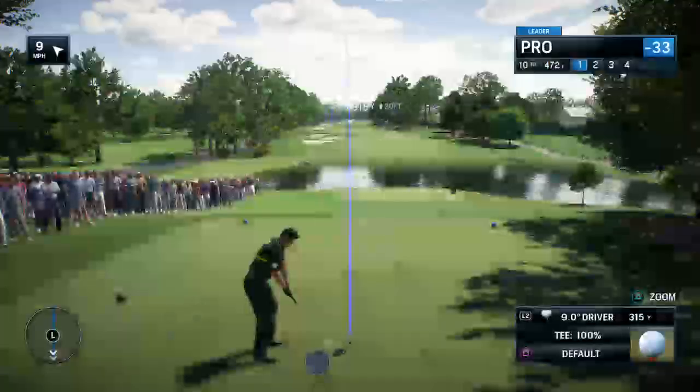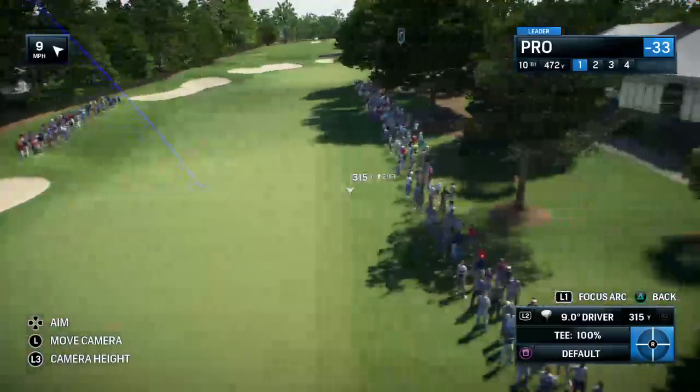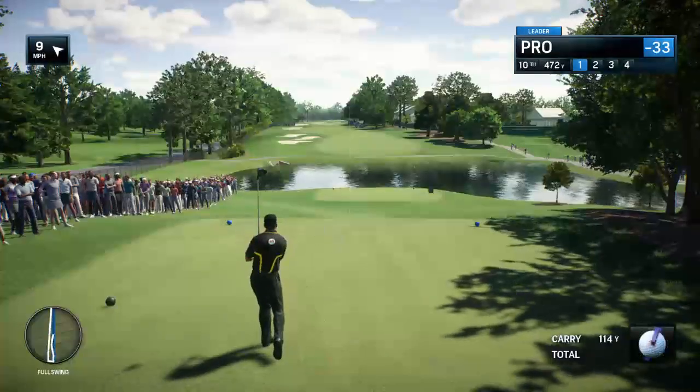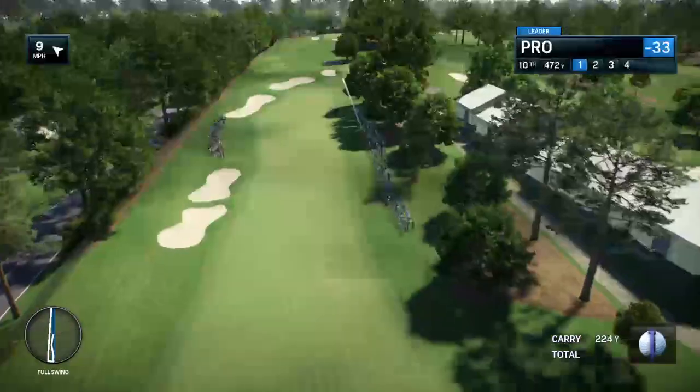Just a superb performance on the front side. He's hoping to keep it going here on the back 9, Frank. The game is so much easier when you're swinging well and putts are going in. Really, you've just got to keep out of your own way.